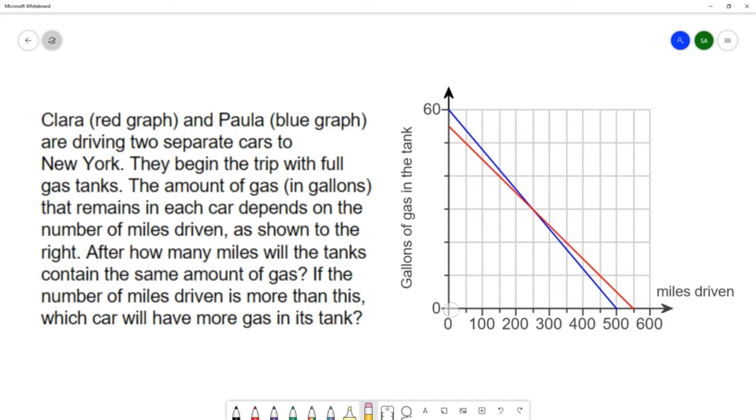So at the very beginning, we can see that Paula is starting with 60 gallons of gas in her tank, and Clara is starting with, it looks like, maybe 55. 10, 20, 30, 40, 50. Yeah, it looks like about 55 gallons in her tank. So Paula begins with more gas than Clara. At the end, it looks like Paula can't drive quite as far as Clara. So maybe her car isn't a very efficient car and burns gas faster than Clara's.